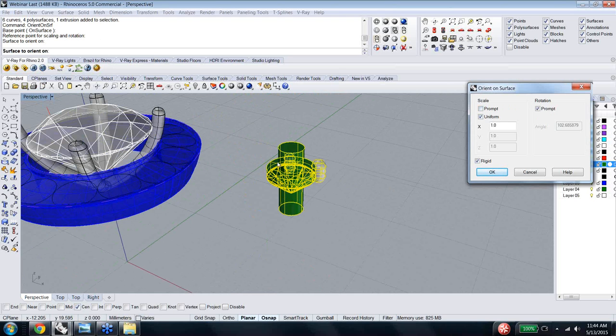So for multiple sizes of stones with pavé, I'll have my circles already laid out like you would do on a regular paved surface if you were doing it by hand. And then if I'm going to use the scale command, I can prompt the scale. In this case, they're all the same size. I don't need to, but let's just go ahead and take a look and see how it would work. Rotation prompt also, because obviously this is not going straight in a row, so we need to rotate. I'm going to say OK.